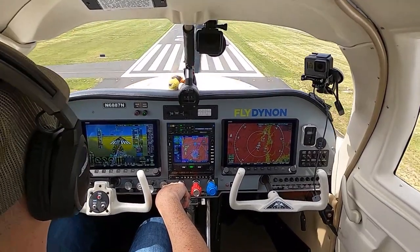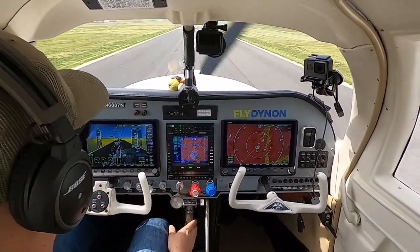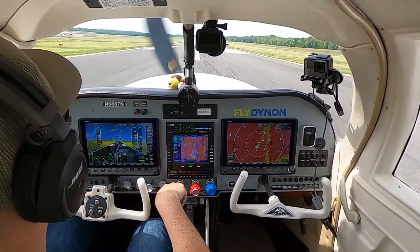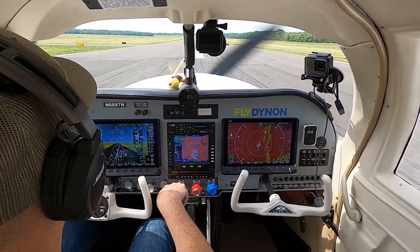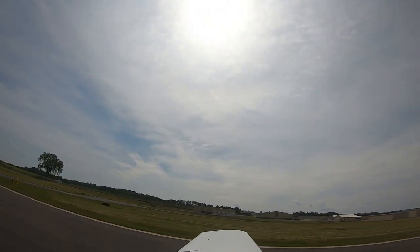Orange 1, my problem, midfield downwind. We're at 80 miles an hour. I'm going to miss the first turn off here. Check that gear is good. All right. Ooh, wheelie. Dynamic braking.